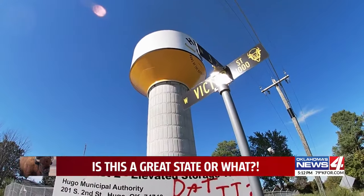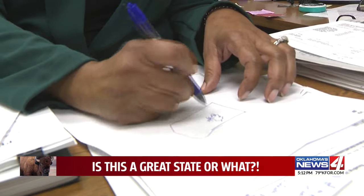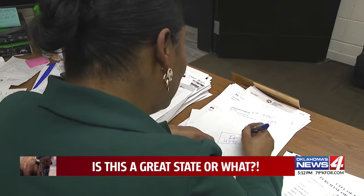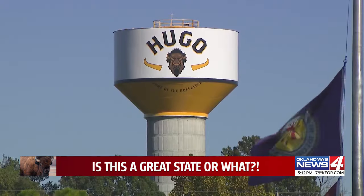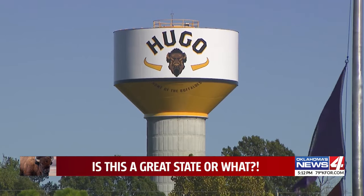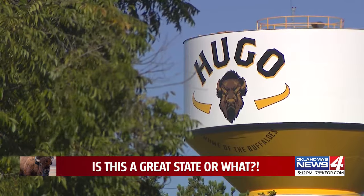They asked for color schemes and design ideas. Everybody does black letters. Savage got to work right away with a pen and sketch pad. She thought an all-black tower might look good. But, of course, with the water, you don't want to make a tower black. In the end, she came up with a white tower with black and gold highlights, Hugo school colors, and a buffalo head mascot at the center.